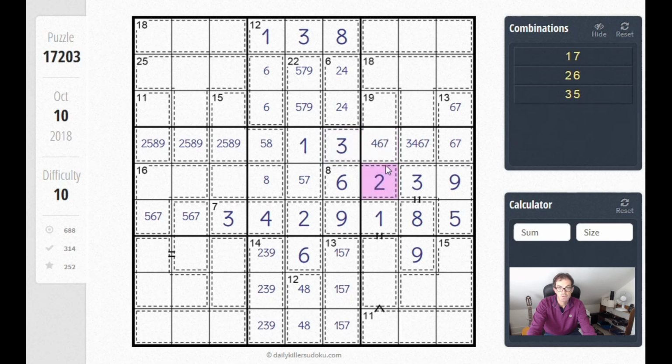This must be a 2. That can no longer be a 3, look. This can't be a 4 anymore, or a 6. So this has to be a 7, 9 combination, which resolves this as well. Wow. Or it would do if we could type. There we go. 6, 7, so this must be 4.